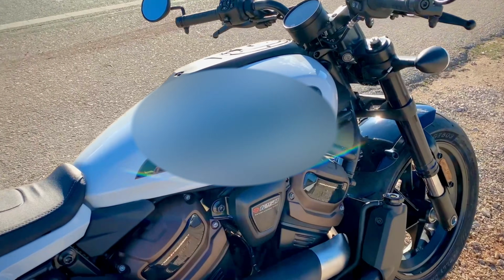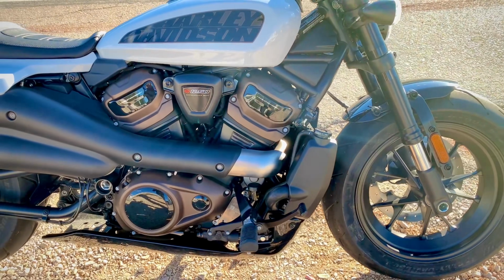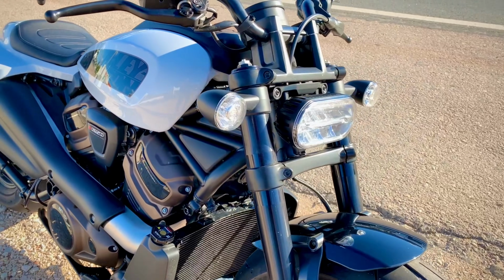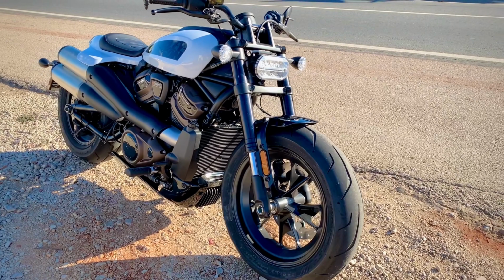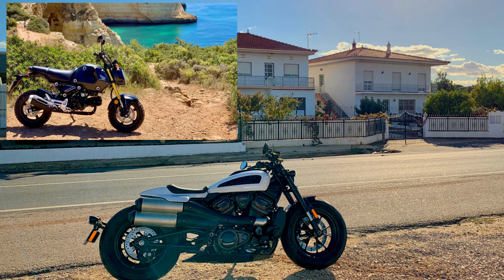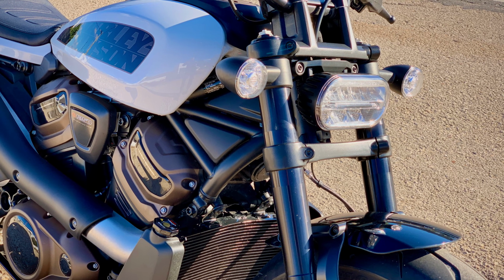The fit and finish is very good, although I did notice a couple of bolts that were already showing signs of rust, and the components used on that single disc front brake are frankly unworthy of a €16,000 price point. Seat height is only 753mm, which is a centimetre lower than my tiny Honda Grom, so no problem at all flat footing on both sides even for a shorter rider.